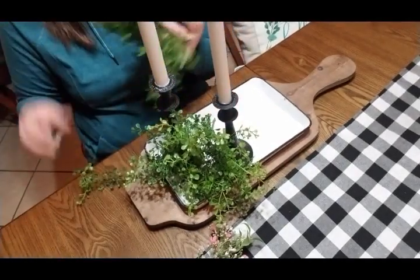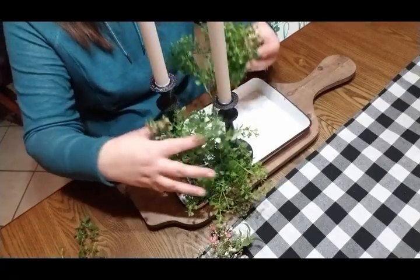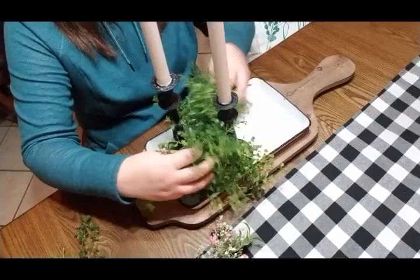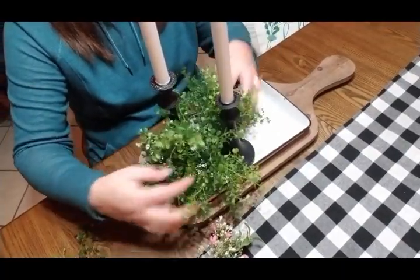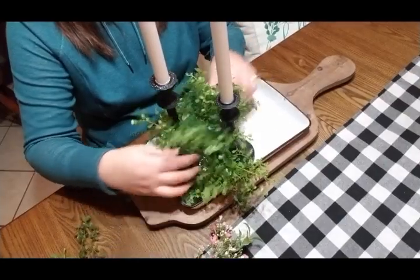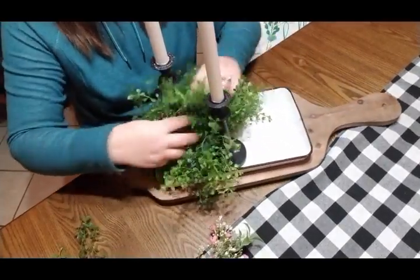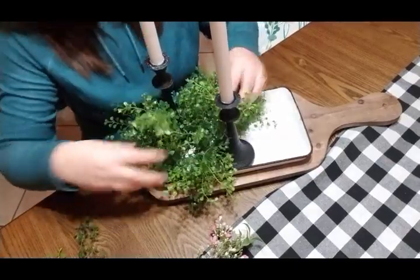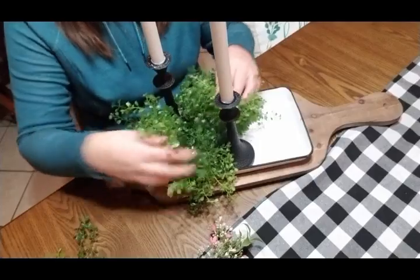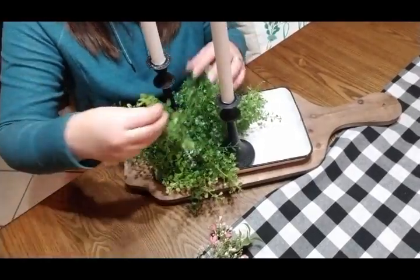Because this is going to be in the middle of the table and you're going to see it from either side, I'm going to go ahead and shove the other one on the back side. I kind of want my sticks to be buried in the greenery, like that. And I kind of want to pull these up together so it just looks like one big piece of greenery. And I actually got little pieces that keep getting caught and falling off.